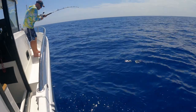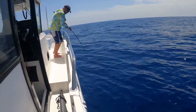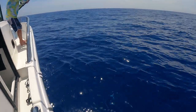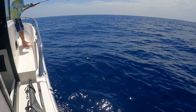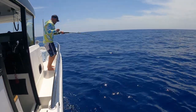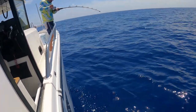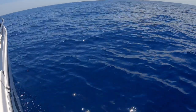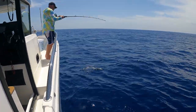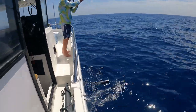Where is he? Oh no, it's a king or something. Is it a tuna or a king? Is it a wahoo? Oh, cool. It's hard to tell. No, mahi? I have no idea. No, it's tuna. Yeah, mahi would have jumped. Good tuna. Oh, yeah, it is a tuna. Oh, my gosh. First blackfin on the boat. That's awesome. Get him!